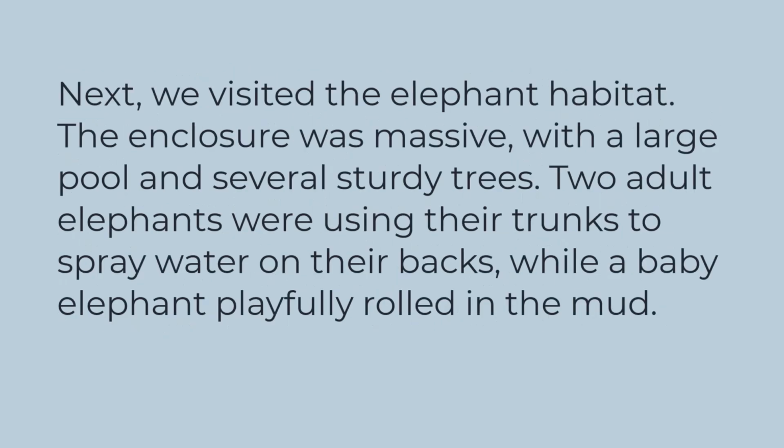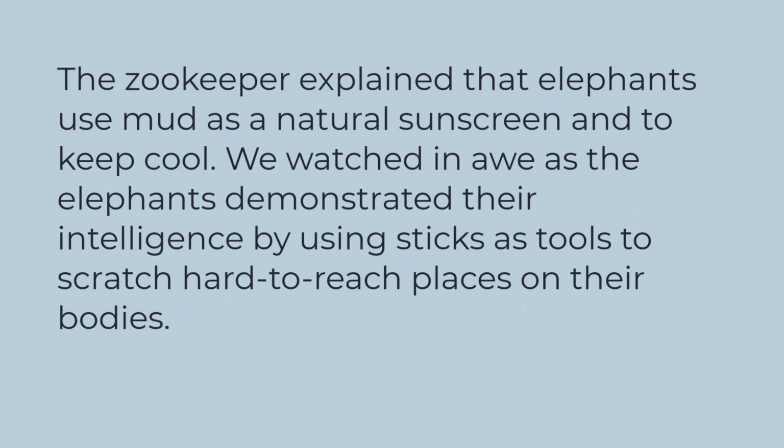Next, we visited the elephant habitat. The enclosure was massive, with a large pool and several sturdy trees. Two adult elephants were using their trunks to spray water on their backs, while a baby elephant playfully rolled in the mud. The zookeeper explained that elephants use mud as a natural sunscreen and to keep cool. We watched in awe as the elephants demonstrated their intelligence by using sticks as tools to scratch hard-to-reach places on their bodies.